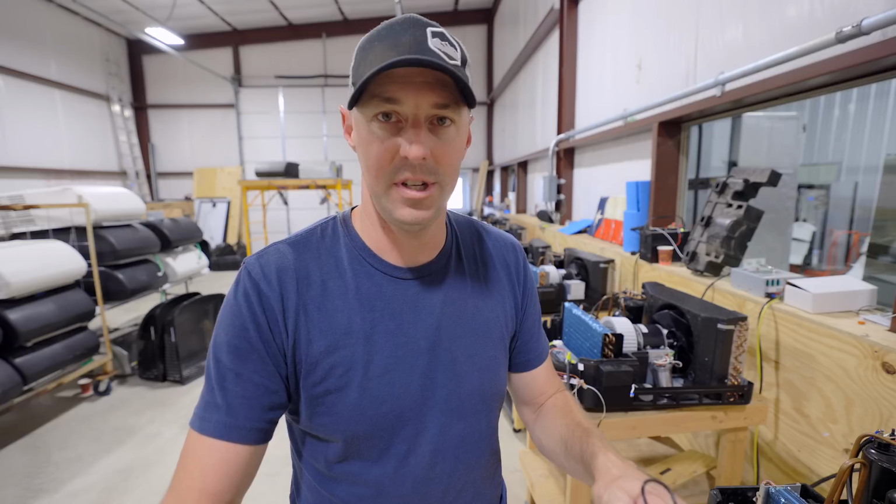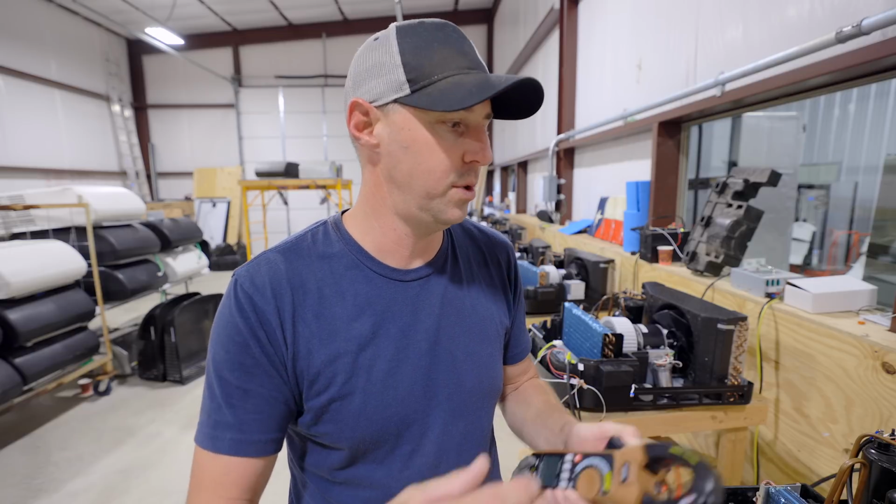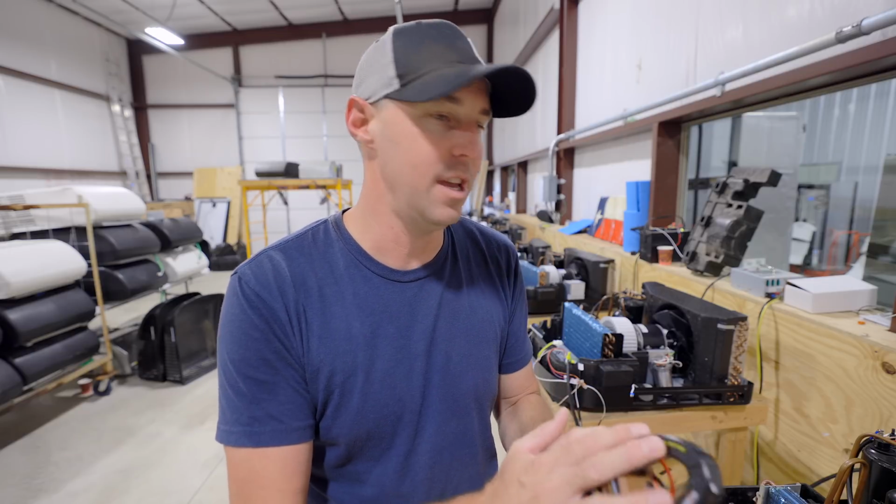So the labs, I see it as a huge benefit when you go in person, especially if you're that type of person that learns with a hands-on type of application.